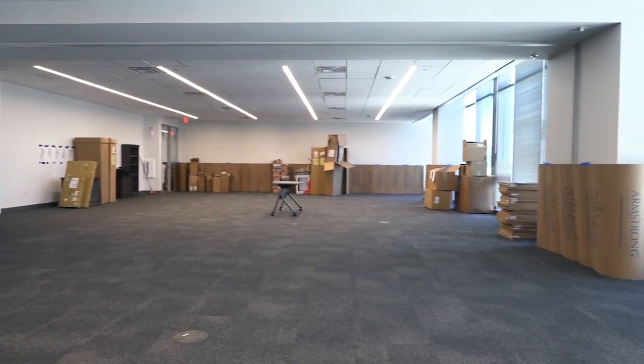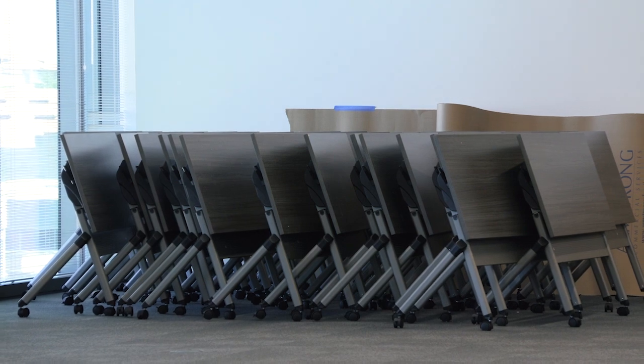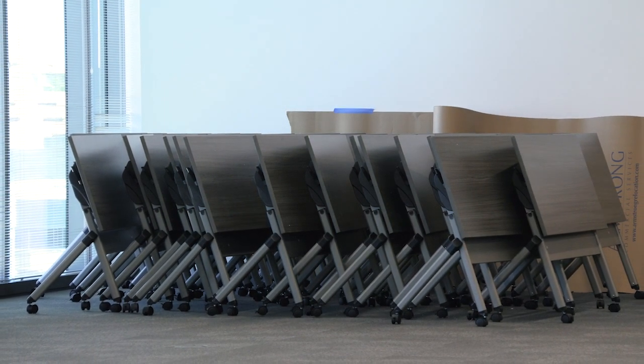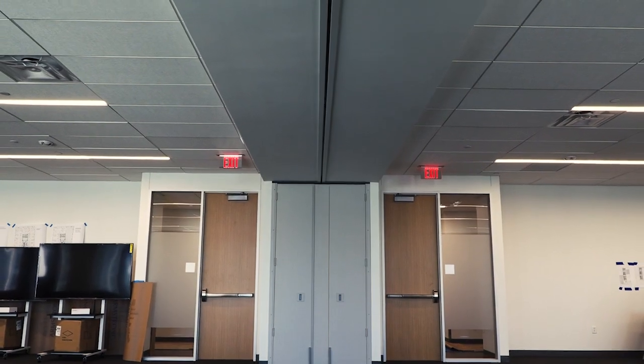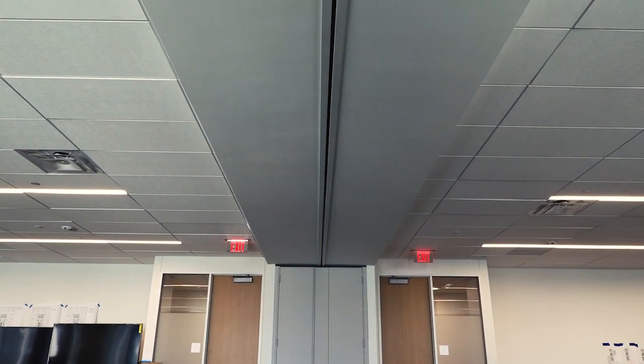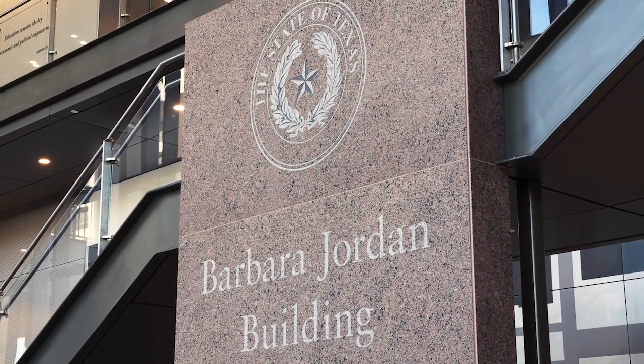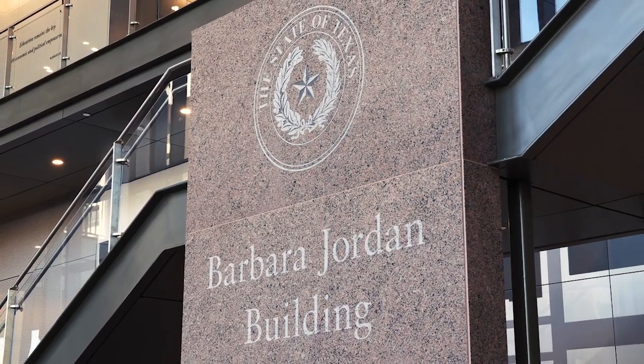This serves as the entrance to two large rooms that can each hold up to 50 people for agency meetings or training sessions. The rooms are separated by an accordion wall that can be opened to make one large meeting space. As we move into TDI's new home, please be aware of your surroundings.